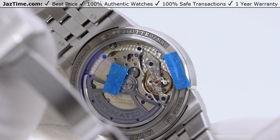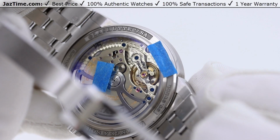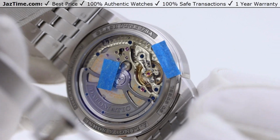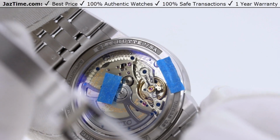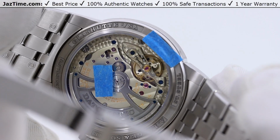I'm going to say this. Nobody embellishes movements, decorates movements better than A Lange Sohne. Not even Patek. Yeah, I said it. That's because I believe it. And actually, you don't need to believe me. Just look at the movement yourself.